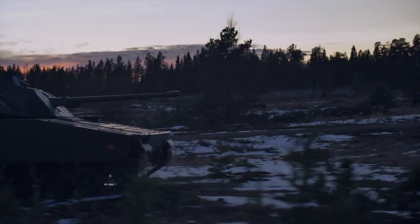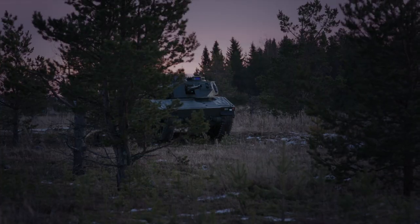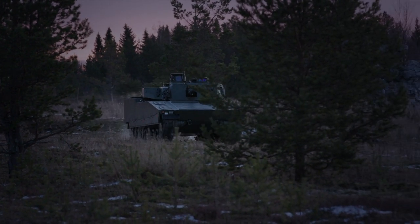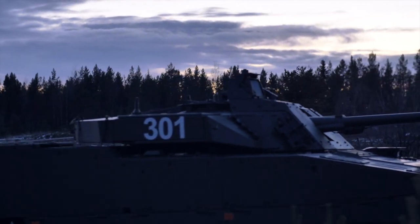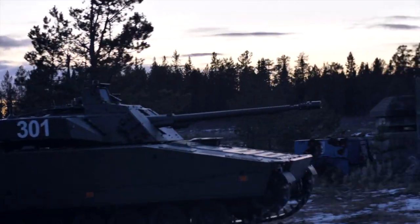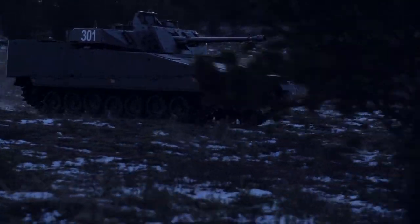CV-90s have successfully destroyed the enemy and denied them the ability to establish a bridgehead. CV-90 has the technology edge to fight and win on tomorrow's battlefield. Even an advanced adversary is no match for the CV-90, with its superior performance in all key combat capabilities.